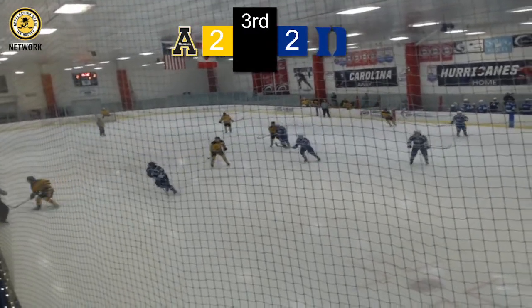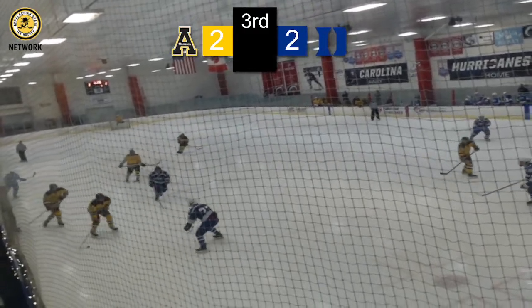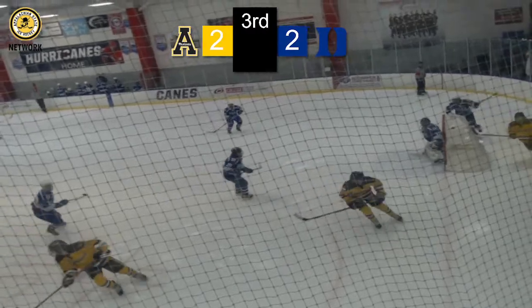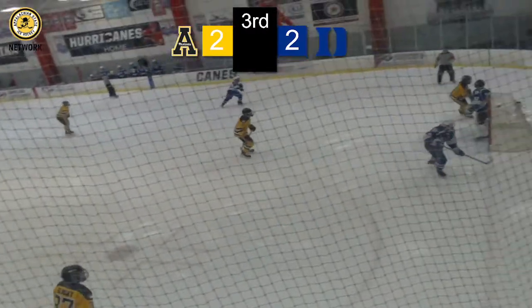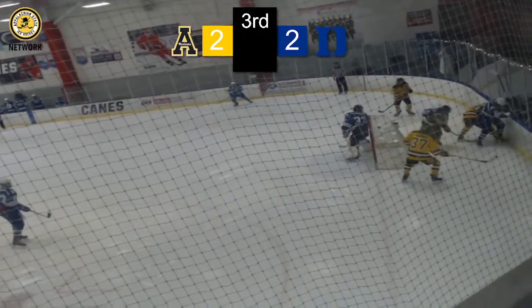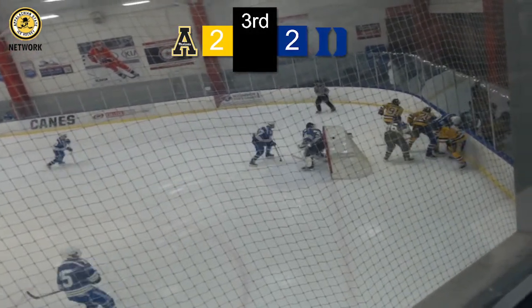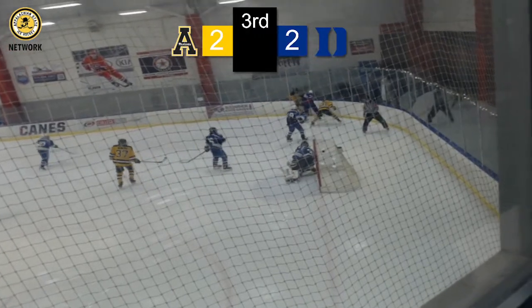Cross ice feed. That'll check up at the blue line. It went off the linesman. Iorio tries to shoot this. Goes behind the net. Moffitt gets to it. Played around behind the cage. Moffitt gets a stick to it there again. Iorio crashing and banging behind the net. There's a scrum. Comes out to TJ Moffitt. He loses it in the referee's skates.